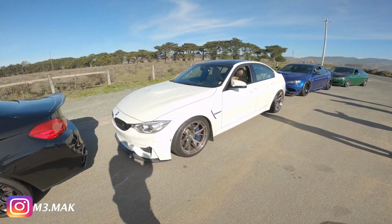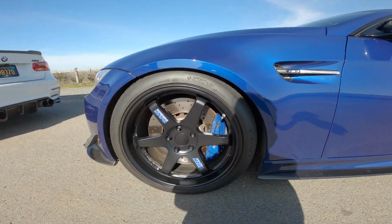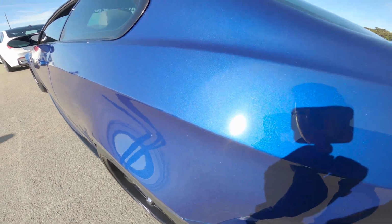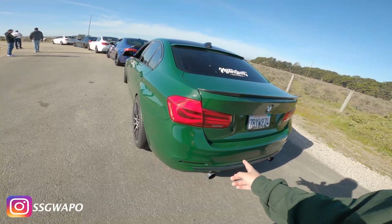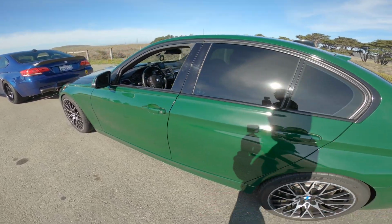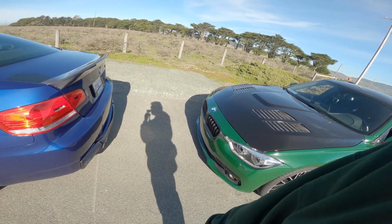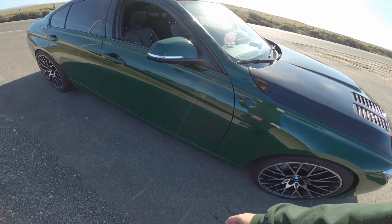Matt's F80 M3, Le Mans Blue, dude. Sheesh, this thing pops out. Looks pretty clean. Is this a 340i? Yeah. Okay. I just wanted to make sure before I say something on the vlog. What kind of paint, what kind of wrap is this? It's a Militech vintage racer. Oh, okay. Looks pretty sick.